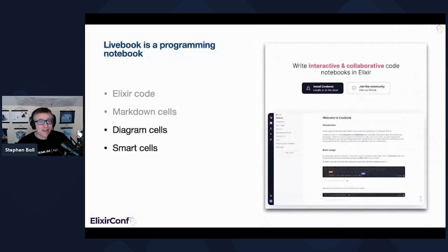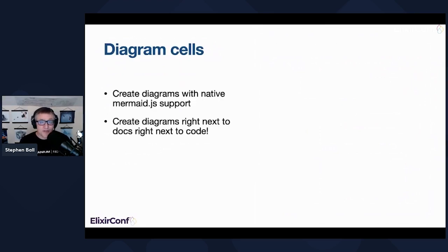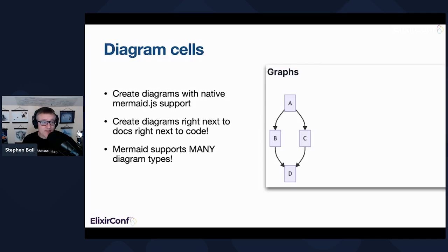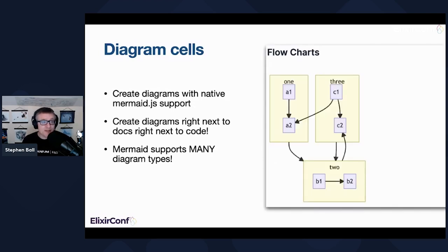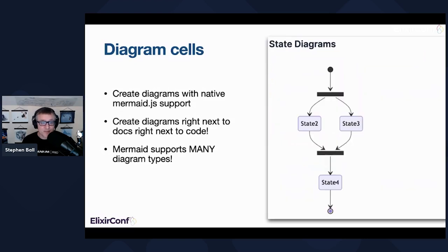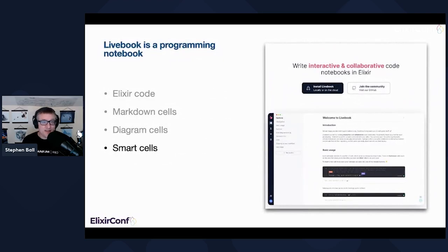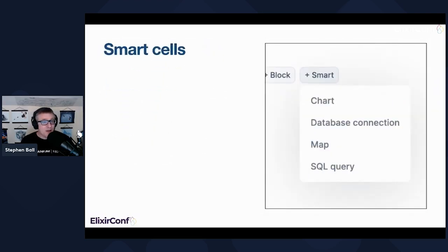So good. Diagram cells, we've seen a little bit. Livebook has native Mermaid JS support. You can create diagrams right next to your docs, right next to your code. And there's many diagram types. Even before the cool new features of Livebook, we've got graphs, flowcharts, sequence diagrams, state diagrams, user journeys. It's fantastic. And finally, smart cells.